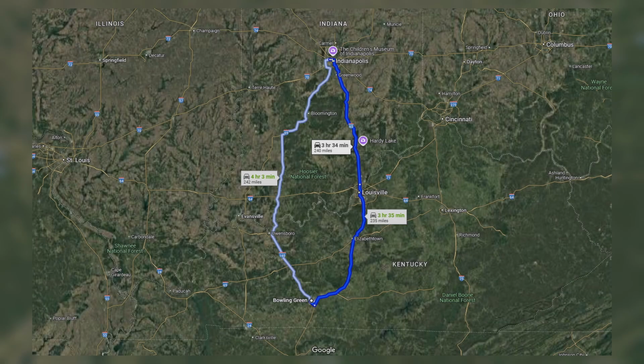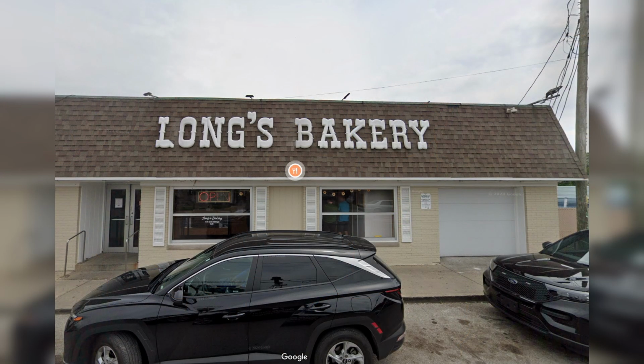After an emotional goodbye, I departed from Buc-ee's and continued north to Indianapolis. I wanted to return to a donut shop that I remember having the best donuts that I've ever had. Will these donuts still live up to that title? Let's find out. Alright, we made it to Indianapolis.